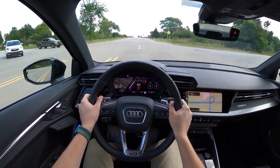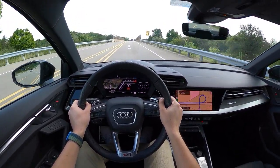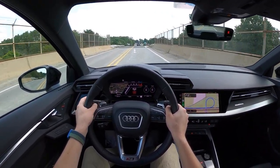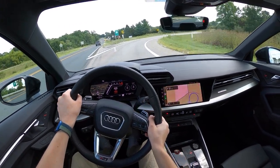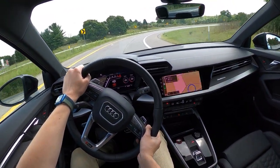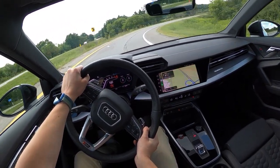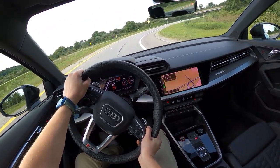It makes a good noise, I'll give it that. Could it be louder? Yes, it could, but just the raw noise of that five-cylinder turbo. Oh, God. All right, let's hear it sing a little bit more.